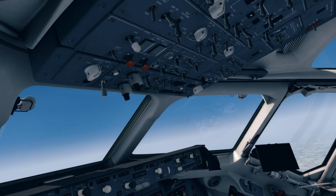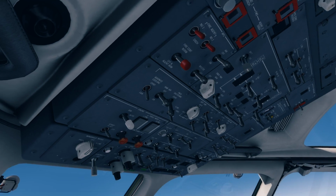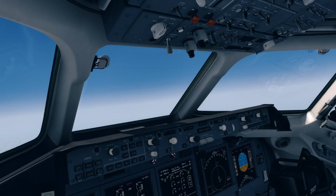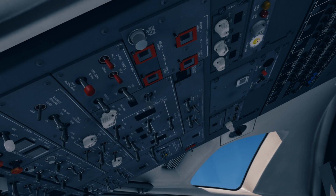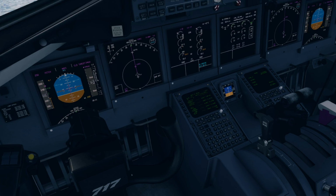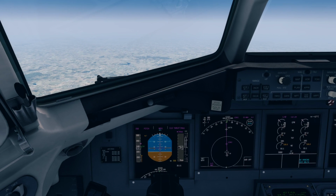Turn the no smoking sign on. The APU can go off. We'll run our after takeoff checklist. So landing gear is up. Hydraulic auxiliary and transfer pumps are off. Let's see, yeah, APU is off, APU bleed is off. Flaps are up. We can set the flap takeoff selector to 5. There we go. Flap takeoff selector is 5. Spoilers have been disarmed. And that checklist is complete.